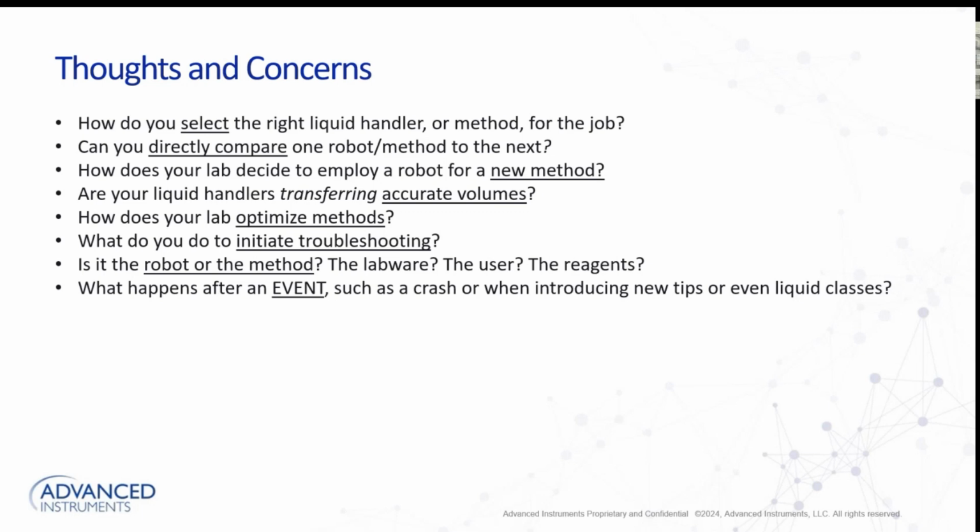So you might be wondering, there's a lot of different questions on why people will consider the Artel MVS. First and foremost, how do you evaluate the right liquid handler for the job? Is it important for you to have a standardized method that assesses both accuracy and precision across all kinds of different makes and models? And if so, the MVS system can help you do that.